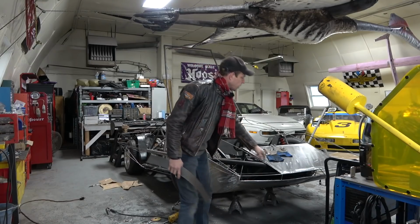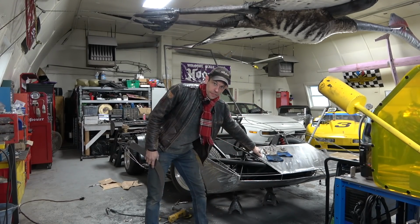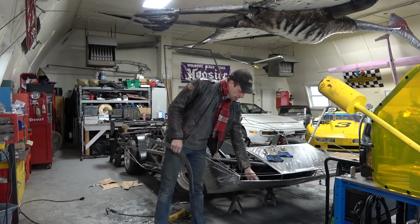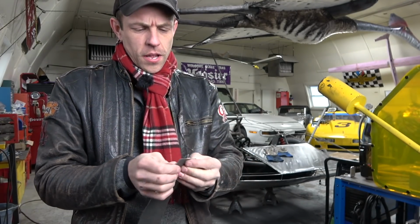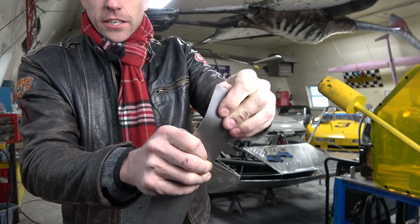But some of you have noticed that this panel here, I made out of 16 gauge steel, which is quite a lot thicker, but this one potentially will be stepped on or somebody will trip when they're getting in the car, so I wanted to make this thicker. But the 16 gauge steel is nice because this 20 gauge is very formable, and even with a piece like this, I can just bend this with my bare hands. You know what I mean?